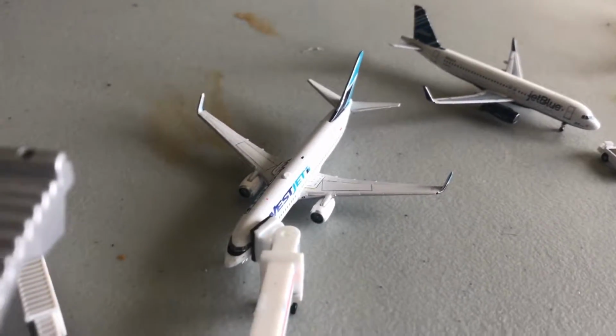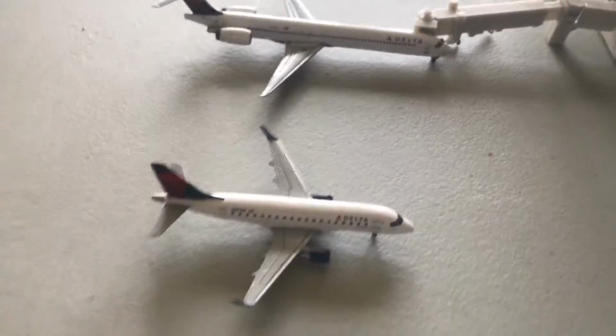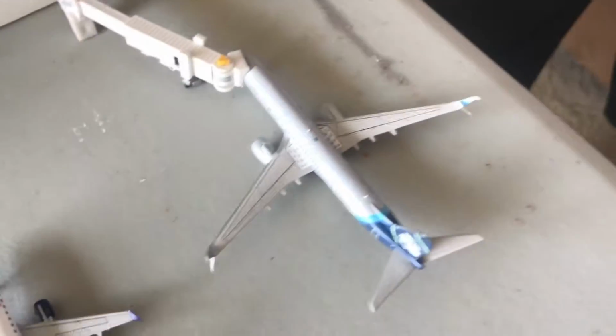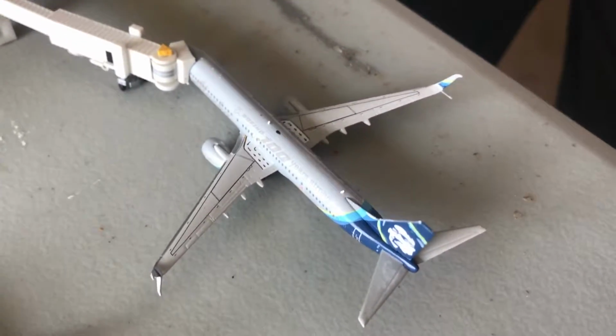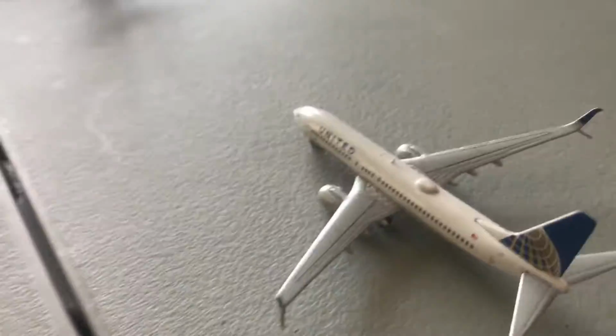WestJet 737-800, service to Vancouver. Delta MD-90, service to Minneapolis. Delta Connection E170, service to New York, and Alaska Airlines 737-900, 100-year strong, service to Seattle. United 737-800 taxiing in from Houston. There it is.